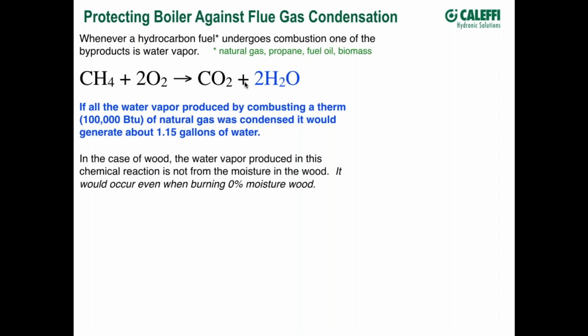Now, sometimes people get confused about where the water is coming from when you're burning wood as a fuel. And this could be cordwood, it could be wood chips, it could be pellets. You can actually have zero moisture content wood, and the only way you can do that is to take the wood and literally bake it above 212 degrees until there's no further weight loss.